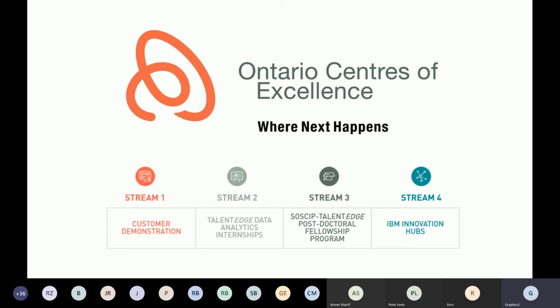And then Stream 4 is really the cloud credits and technical help side. So that's sort of where the startup with IBM part enters. There's other streams here as well, and there's been some goodies thrown in as well.